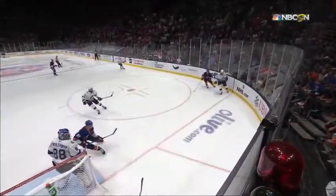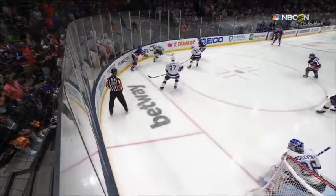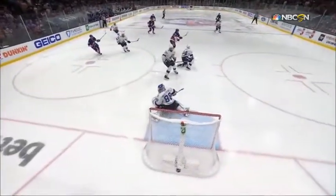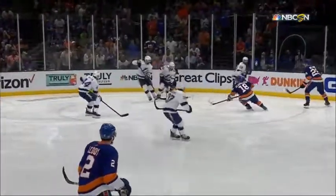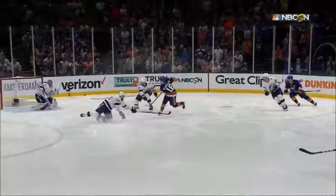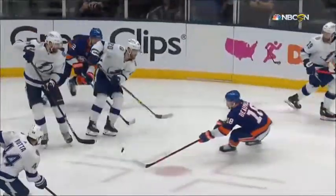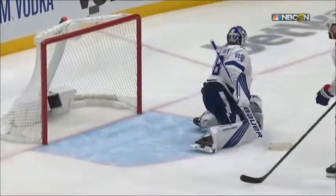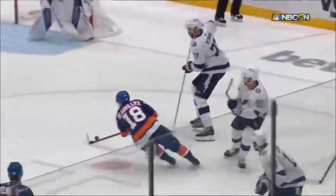Before all of this, a turnover, I believe, by Blake Coleman. He has the puck. He tries to pass the puck to Jan Rutta. And then Anthony Beauvillier moves one way and shoots back the other. And that reaction is... Game 7 in Tampa on Friday night.